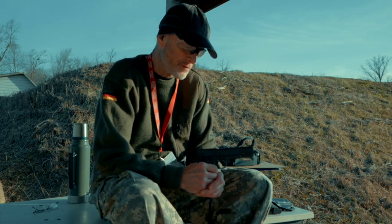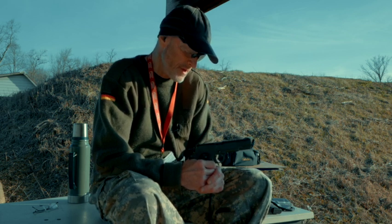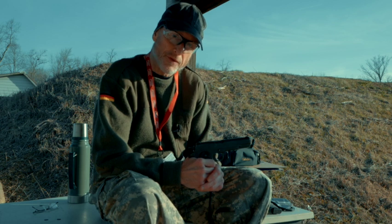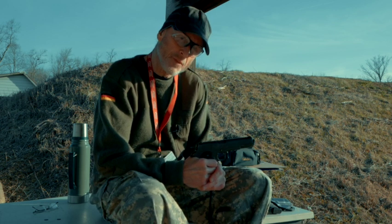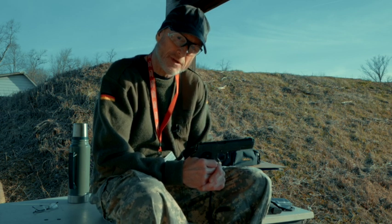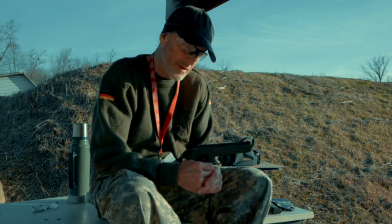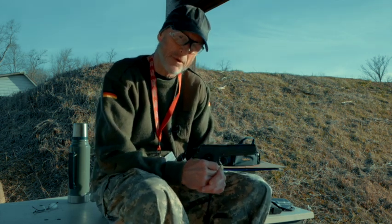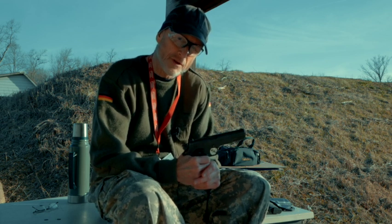This is my dad's gun, his pride and joy, and he always slept with this underneath his pillow. When he was in the service, he volunteered at the age of 17, and he went into the Army Air Corps, and he was in a B-17 bomber as a waist gunner. And he always had one of these on his side.